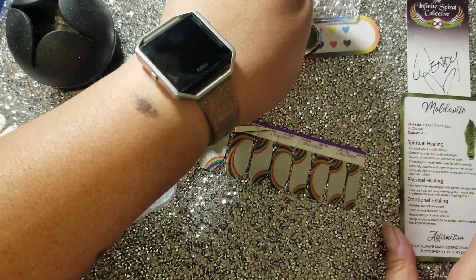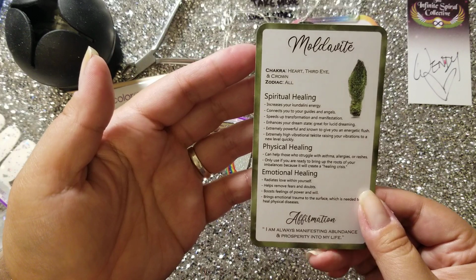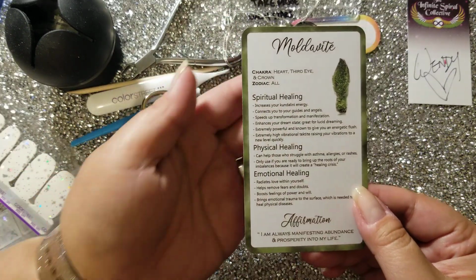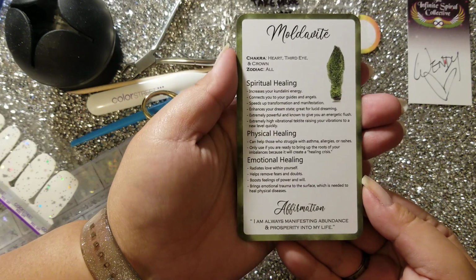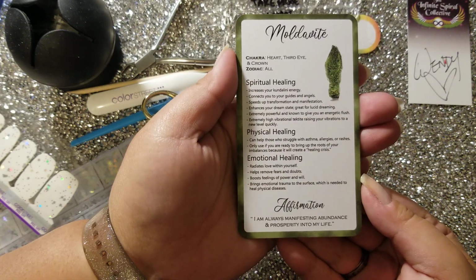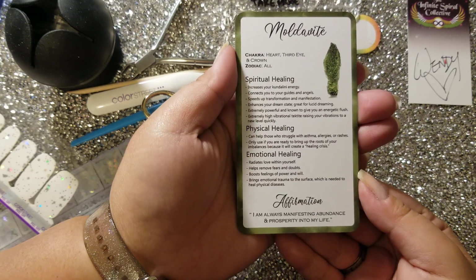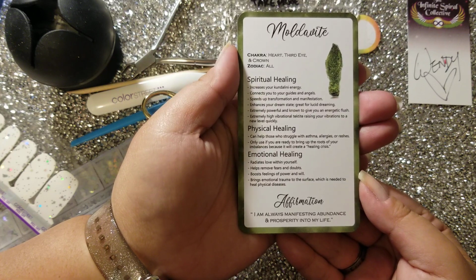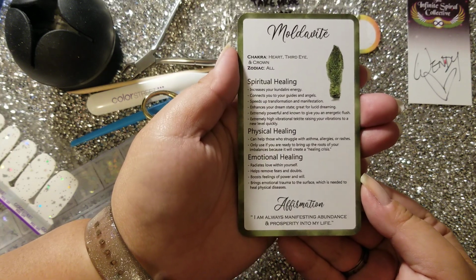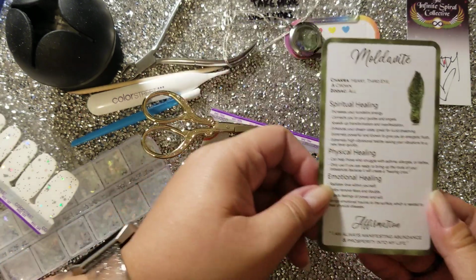And this right here is a card from Loving Thyself Rocks. They have this tarot card set and moldavite just for you guys to see what moldavite is all about. I am always manifesting abundance and prosperity into my life. So hoping for a huge transformation with this high frequency, high energy crystal. So yeah, thought I'd share.